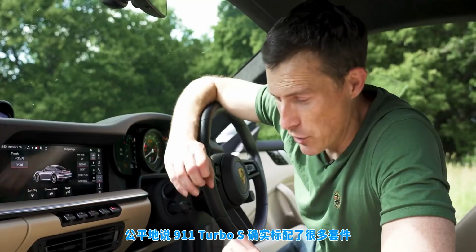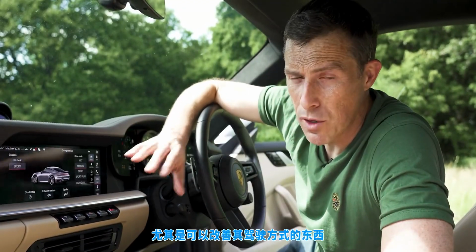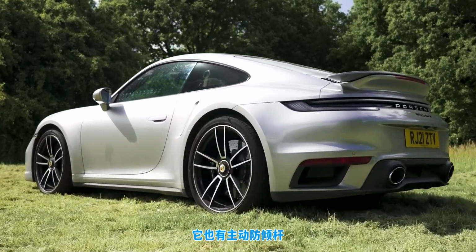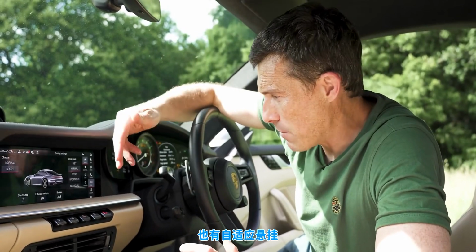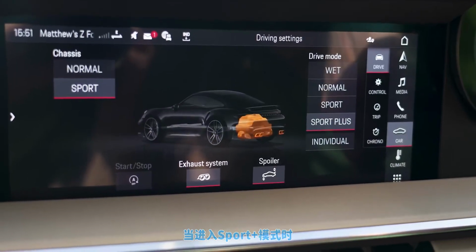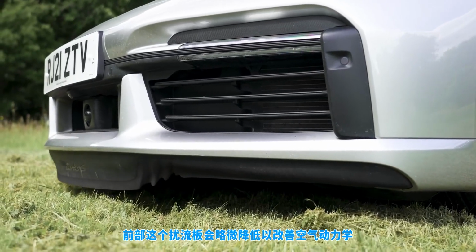To be fair though, the 911 Turbo S does come with a lot of kit as standard, especially stuff that improves the way it drives, such as it gets rear wheel steering, it's got active anti-roll bars which stop the car leaning so much in the bends, you've also got adaptive dampers as well, and a really clever function that when you put it into Sports Plus mode, you get this spoiler at the front that lowers ever so slightly to improve your aero.